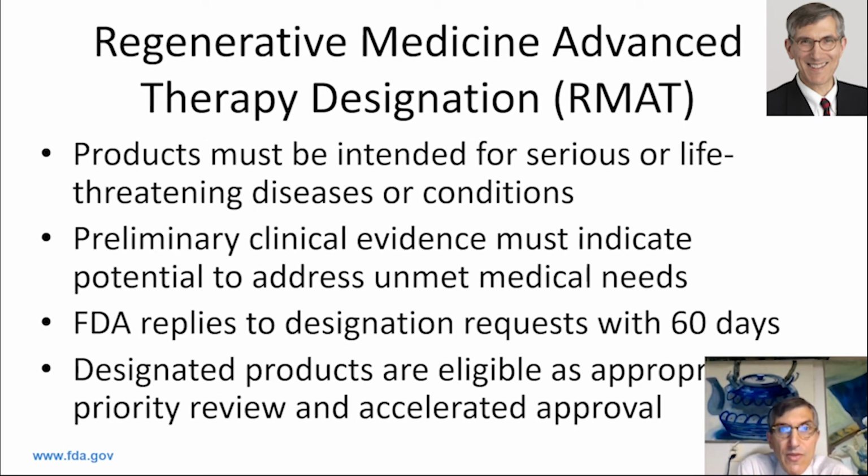For a product to get Regenerative Medicine Advanced Therapy designation, it has to be intended for serious or life-threatening diseases or conditions. There has to be preliminary clinical evidence that it can address unmet medical needs. Once we get an application, we respond to that designation request within 60 days, and designated products are eligible as appropriate for priority review and accelerated approval.